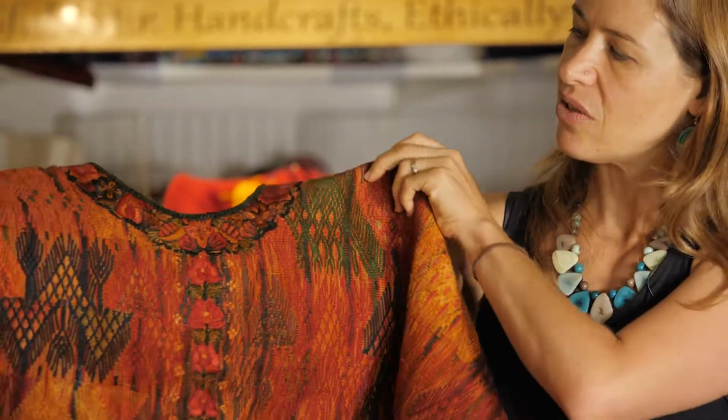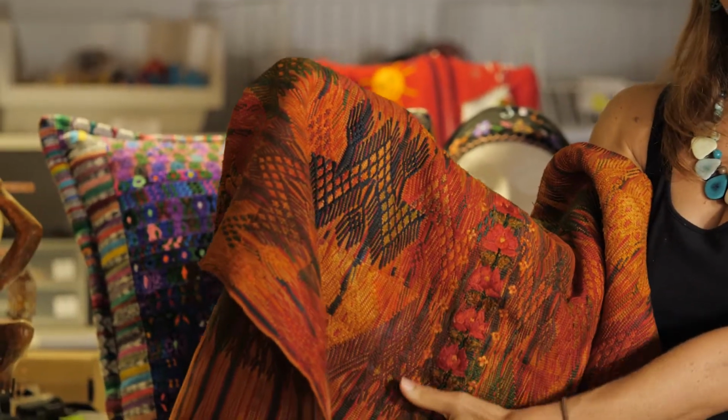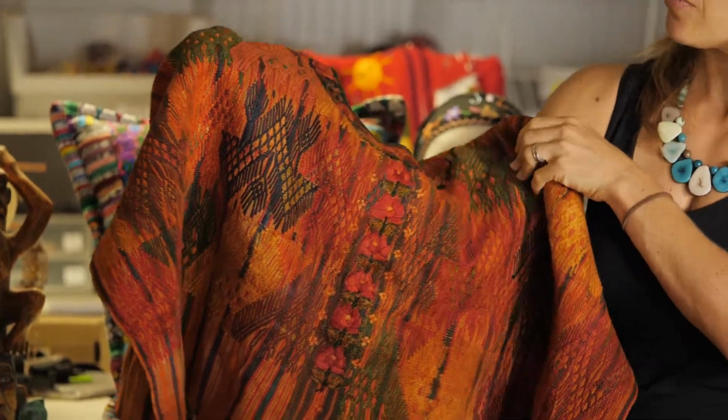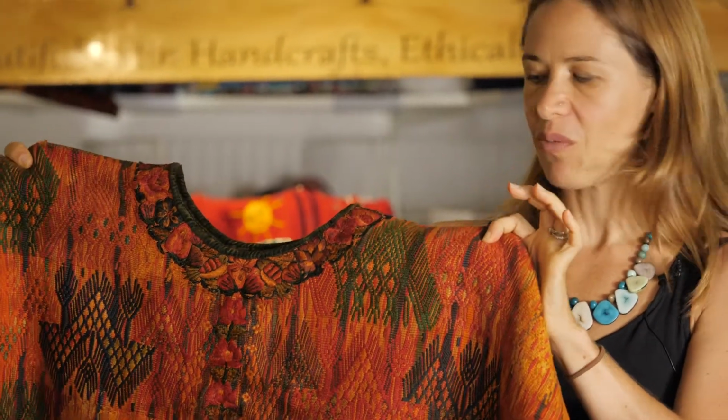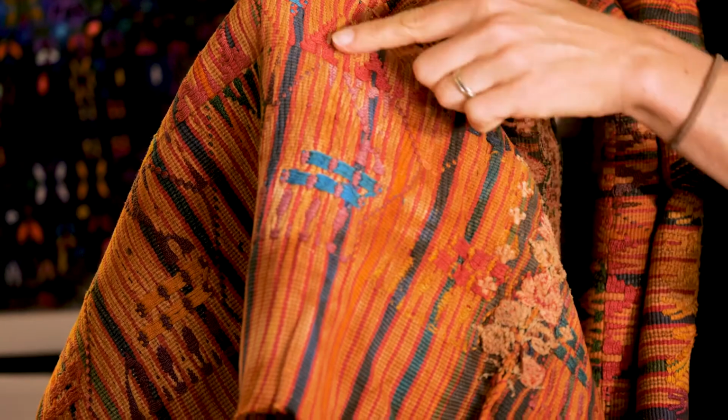So different styles of huipil come from different towns in Guatemala. It's very regional. And so you'll have a representation of that region by a particular look of the huipil. They're all very special in their own way. But you can see the back side of it. You can see all the sewing and the embroidery over the top of the loom. So you can see it's been loomed underneath and then embroidered on top.